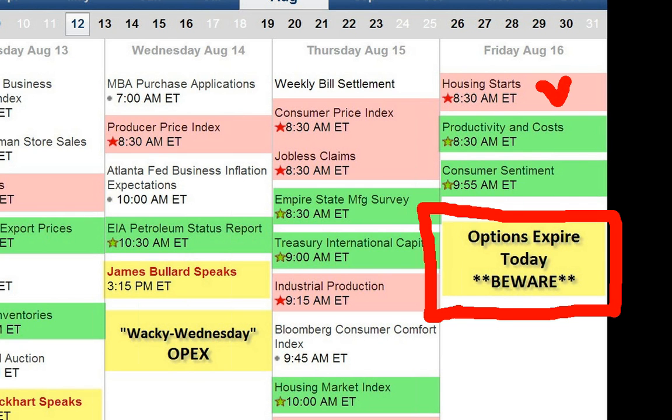We know we've got Red Star News at 8:30. Red Star News at 8:30 tells us that we should see some opportunities after 8:30. Remember, Red Star News events are always something we look forward to. A Red Star News event almost forces people to get involved.